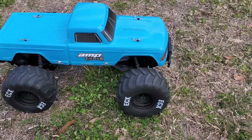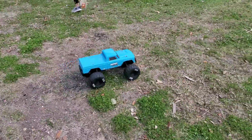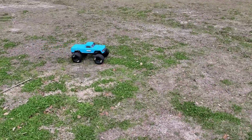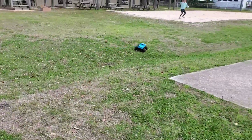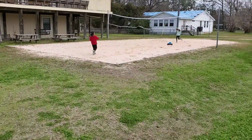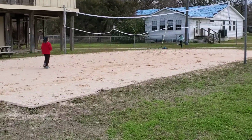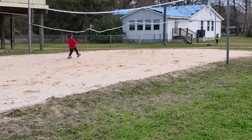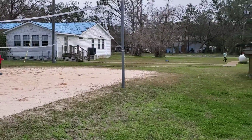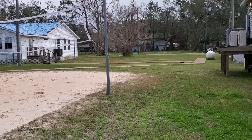So a quick look at the truck. It's pretty cool. It's a nice beginner truck. It's got good speed. All right, go. You got it. So if a 5-year-old could do it, you can definitely do it. Pretty nice truck. Run it this way, buddy. Run it all the way down.